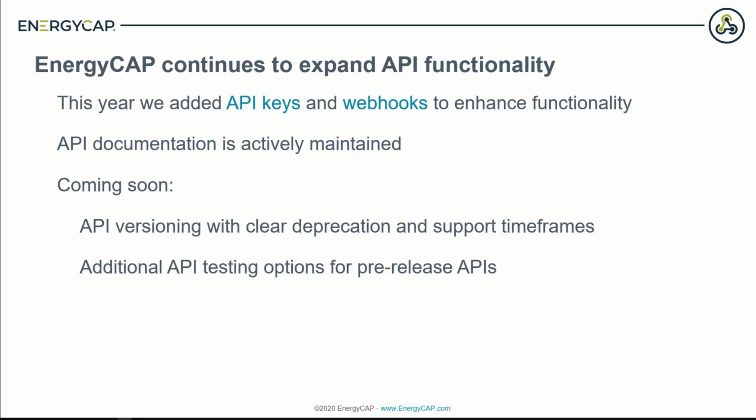And I can tell you, we're not done. This is going to continue to expand and grow and become more useful and helpful to you and other organizations over time. We continue to expand our API functionality. This year, just within the last 4 months, we've added API keys as new functionality. We've added webhooks as new functionality as well. And we plan to expand that functionality more in the future.